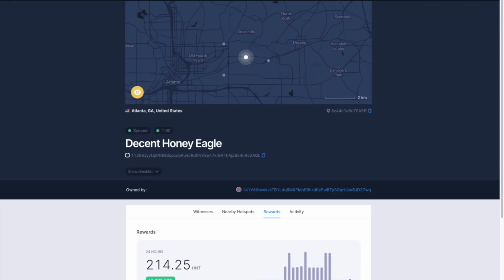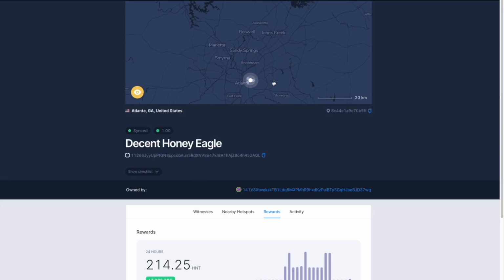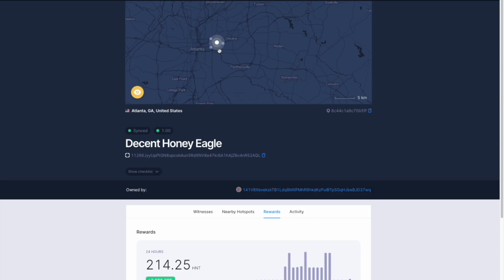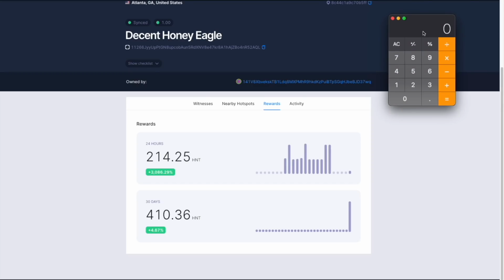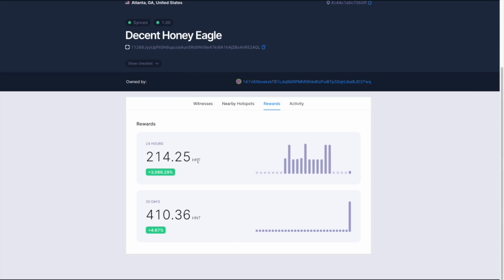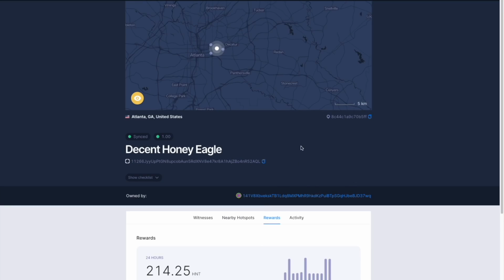Now, I have two of them here. This is one of them, Decent Honey Eagle. Okay, if we zoom out, this one is in Atlanta, Georgia, USA, right? And this is very interesting because we're going to find out why this helium hotspot is generating 214 HNT in the last 24 hours. Now, if we do the math there, 214, and let's just use 17, which I think is where it's hovering around. I think it's a little bit above it. We use 17. That's $3,600 in the last 24 hours. Absolutely wild to think about, considering that this person probably paid, I don't know, somewhere around $400 for this miner.